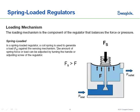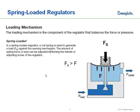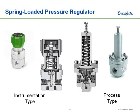Now if we jump ahead to a case where our loading forces, our spring forces, are higher than our internal forces, our sensing element has flexed downward, pushing the poppet out of the seat, allowing that higher pressure to come across the seat of the regulator, raising the outlet pressure of the regulator. Spring-loaded regulators are available in a number of different configurations and styles. Shown here are instrumentation type on the left and process type regulators on the right. You'll still notice that they are both spring-loaded regulators, though.